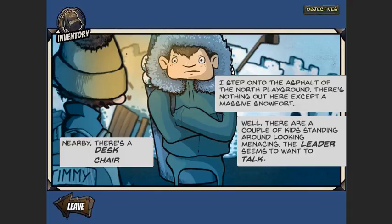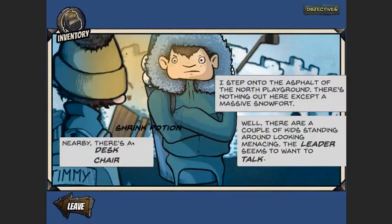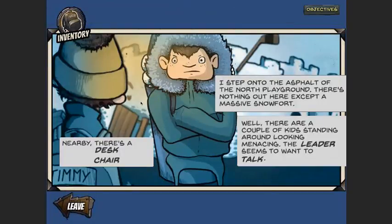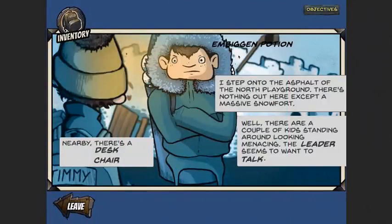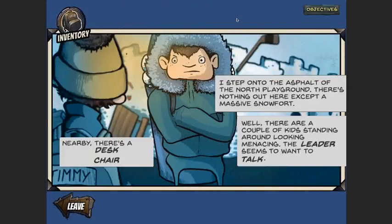And so here's where things get really interesting. So now I'm going to go in, this is the exciting part, I'm going to go into Timmy's inventory. I'm going to grab this shrink potion and drag it on to the leader. And the parser would replace leader with tiny leader or something, and it says he's tiny now. But just to show you, I'm also going to grab this. This is our grow potion, which we've added just for this demo. And I'm going to make the chair super large, and it's been embiggened. Again, it would say large chair there.